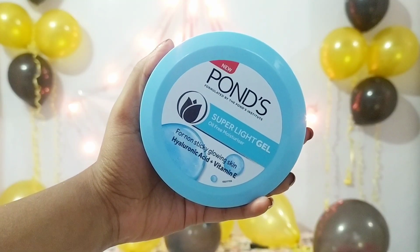So I'm starting off with moisturizing my face, for which I'm taking the Pond's Super Light Gel Moisturizer and applying it all over my face. Moving on to the primer, I'm using the Lakme Absolute Blur Perfect Primer and concentrating it on my T-zone. I'm also using the MAC Strobe Cream in Pinklite and applying it on the high points of my cheeks and bridge of my nose so that it gives me a glowy base to work on.